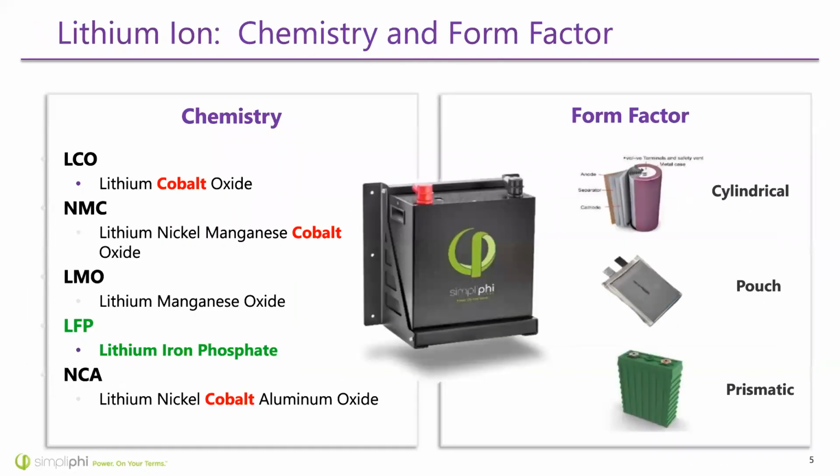So to reiterate here, let's focus on an example. Here at SimpliPhi, we have what we see is our number one product. It's a building block of sorts. It's a 3.8 kilowatt hour battery in either 24 or 48 volts. And as you'll see on the left-hand side, chemistry, lithium iron phosphate.